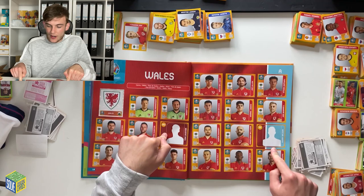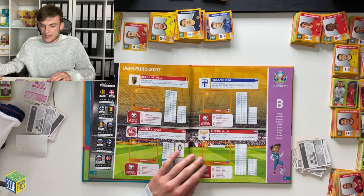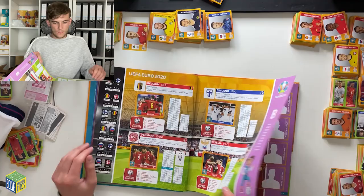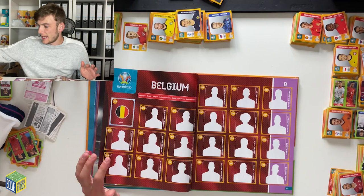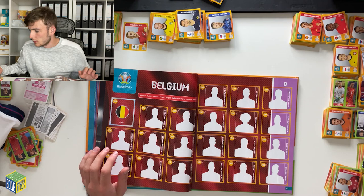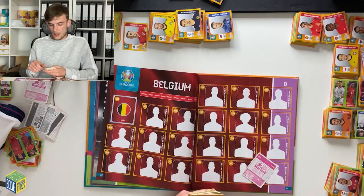We move on. We've got Belgium, Finland, Denmark, and Russia next. So let's see if we have all those stickers. There we go. Right, Belgium. Let's hope that we have all of these stickers. I can't find where I've put Belgium now. Where would you be? There we go. There's Belgium. Come on. Fingers crossed.